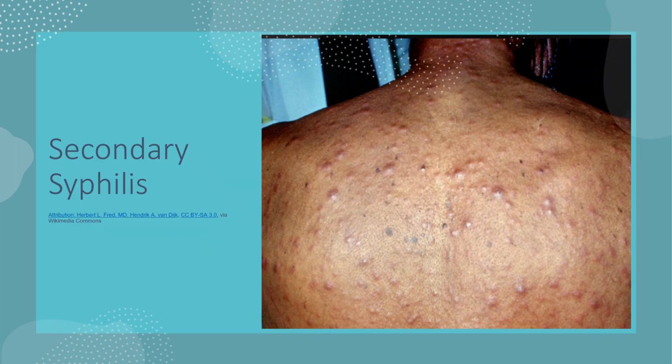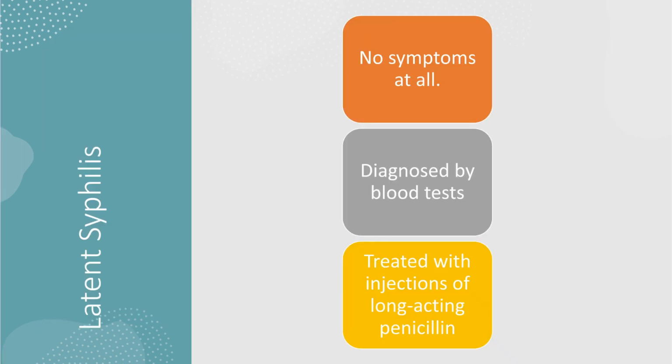This is secondary syphilis of a patient. You can see the skin lesions, maculopapular rash. And latent syphilis, so there are no symptoms. Patient is fully normal, right? How do you diagnose it? Just by doing the blood test. If the patient comes with the history, I had these symptoms, I had some ulcers, then I had some skin lesion, then the doctor will do some blood test. Then he will tell, okay, you are in the latent stage of syphilis, right?